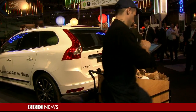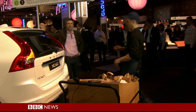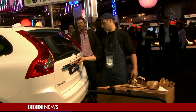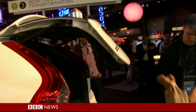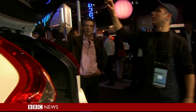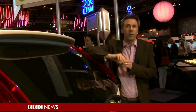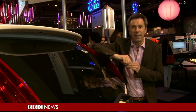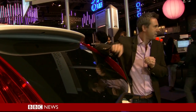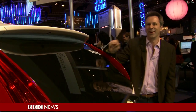By pressing a button on a special app on his tablet, he makes your car flash so he can find it. With a second press of the button, he unlocks your boot. And then you can pop your shopping in there while you're still at work. He closes the boot, and then with a third press, he can lock your car again. This is possible on Volvo cars at the moment because many Volvo cars are already connected to the internet, and that is an idea to tingle yourself with, for the ultimate mobile shopping experience.